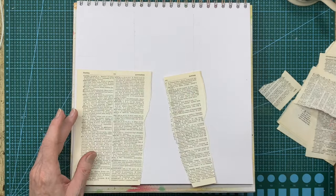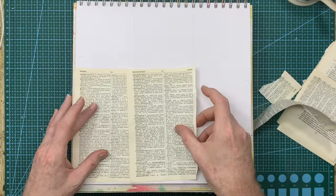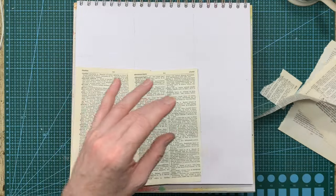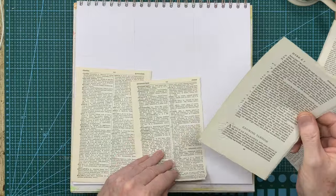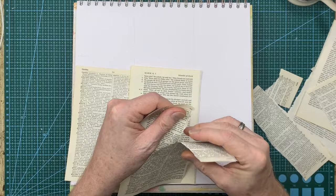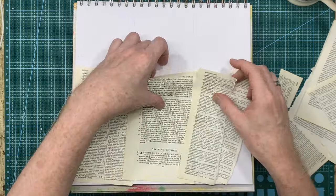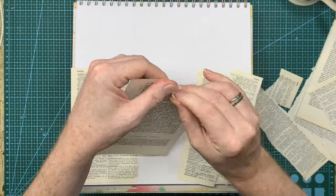But bring in, I might need more. I might just glue these down first, just mix them up a little bit. Let's just tear the strips in half. I'll create some strips out of the paper.